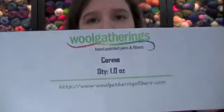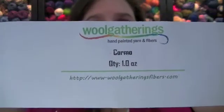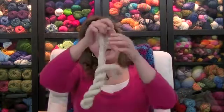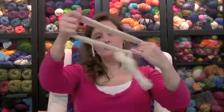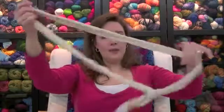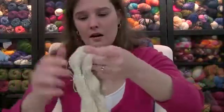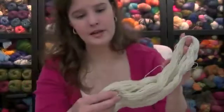This is the one that I started at camp and promptly decided that I hate. I finished plying it. Plying it was not as bad as spinning it. But that's what it looks like. It came out pretty nice.